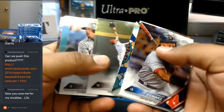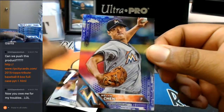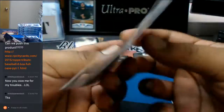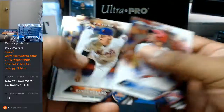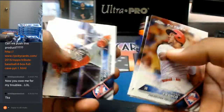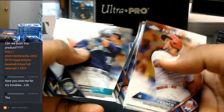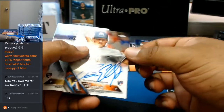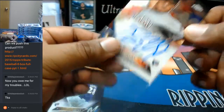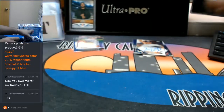All right. What is the auto? Wei-Yin Chen of the Marlins, purple. That is numbered to 275. There's a Granderson refractor there. Still waiting on an autograph. There it is for the Marlins. Brian Ellington with the autograph. Let's see what else we got.